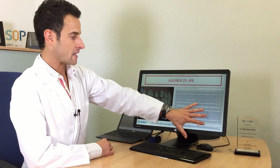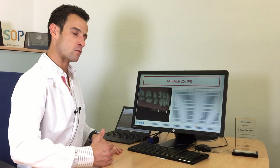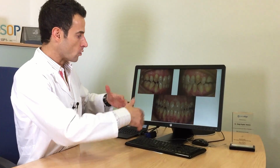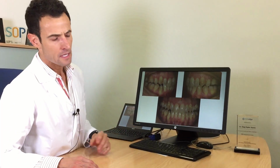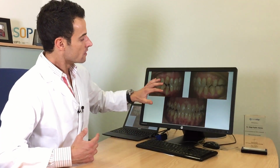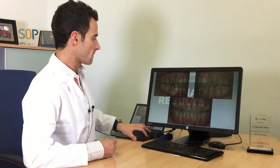plan the clean check in a couple of aligners at the end, not at the end, but when we have passed more than 50% of the treatment. And well, this is the evolution where I'm creating the space. When I see these spaces, I love it because I know that I'm succeeding, because I'm derotating, and now I have enough space to complete the rotation.